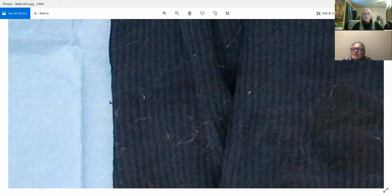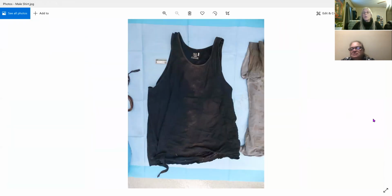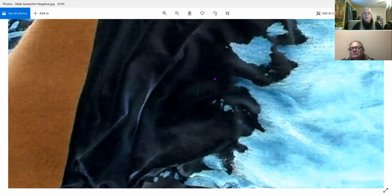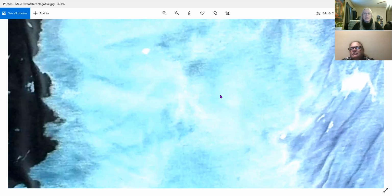I'm sorry, guys. This is creeping me out a little bit. But again, this is why all of these items are so very important to this case. When you take a good look at everything, you realize nothing adds up. Nothing.